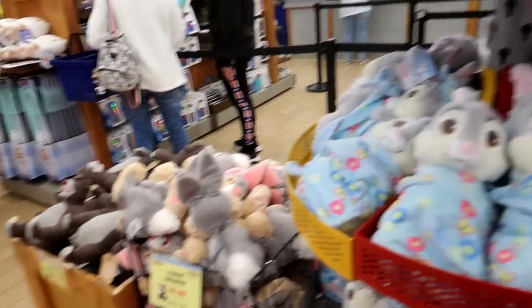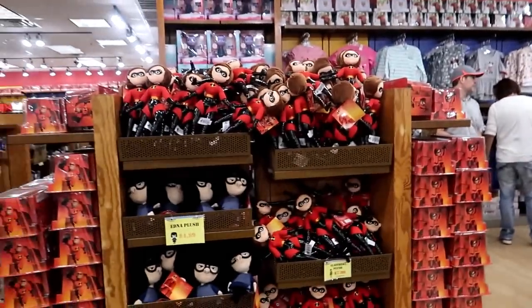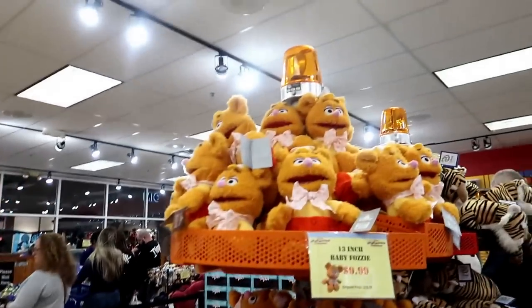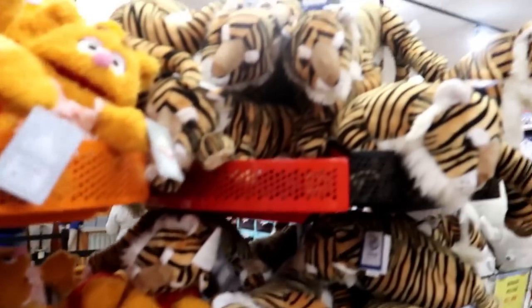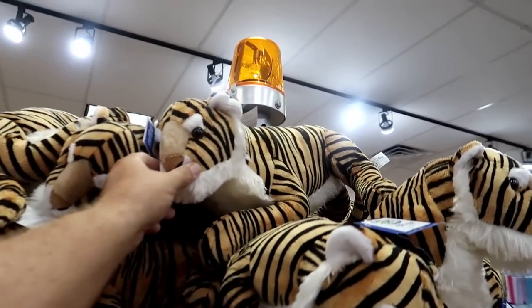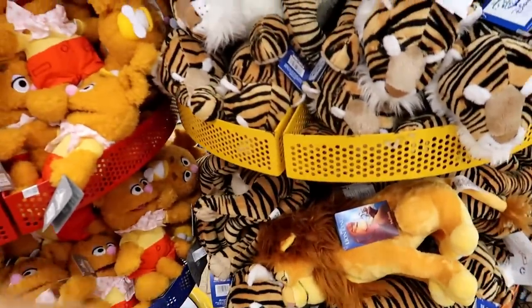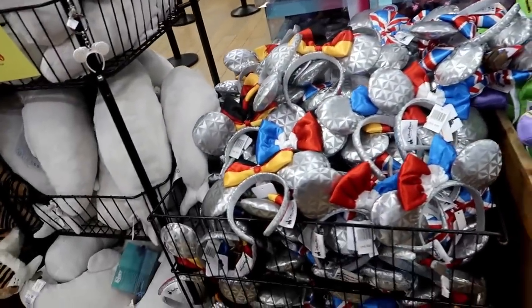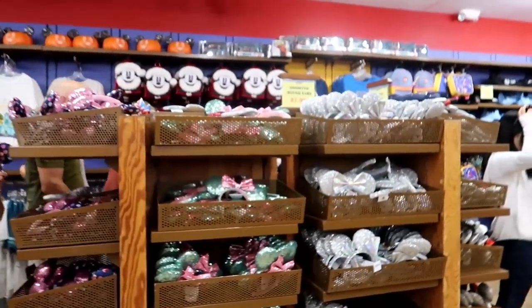Nine-inch Thumper. All right. $12.99 for Baloo. You're putting him back? Down go the wipes. Elastigirl $7.99. Edna Plush $4.99. Ooh, Fozzie's still $9.99. Buzz is still $12.99. This tiger. Oh, I meant to call it a lion. Sorry. $7.99. That's a lion. That's a Bailey. $7.99. $7.99 for those ears. And all those ears.